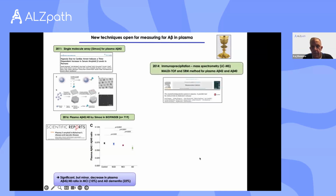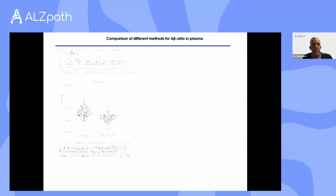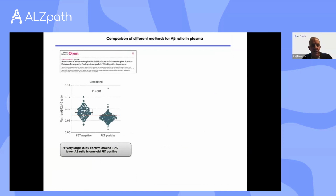Then if we move on, we come to mass spec techniques. This is from 2014, and it's a paper from our group publishing assays for MALDI-TOF and SRM methods for plasma A-beta-42/40 ratio. At that time we only did a small study, and you could see maybe this trend for a drop. It's not much, but there is a trend, and this has been verified quite a number of times later on in much larger studies.